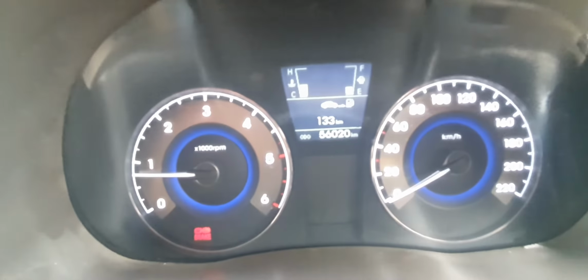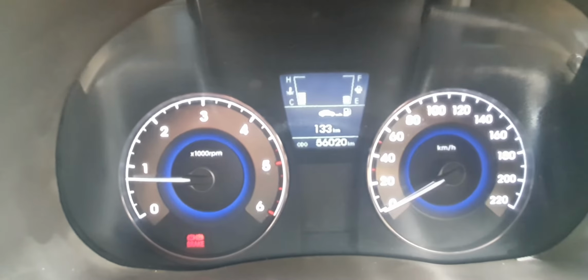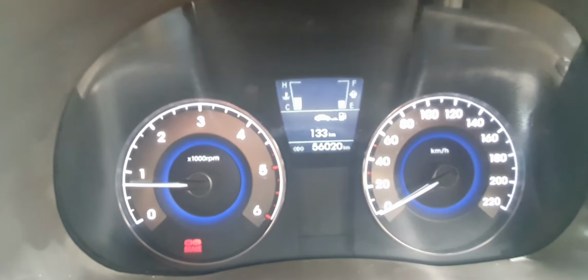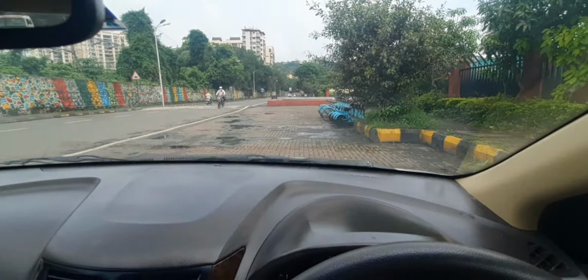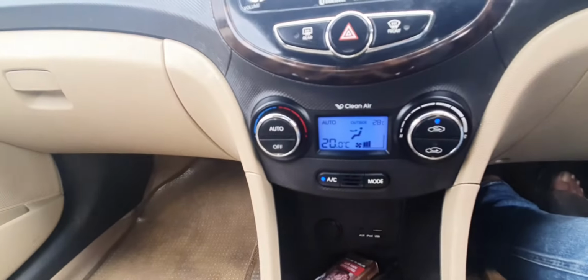This is your dial pad. So that's 56,020 kilometers done. Absolutely zero malfunctions on the vehicle. In spite of being a diesel car, it's quite silent. The AC is turned on.